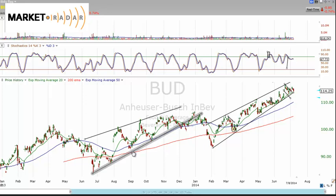These rising wedges are key short setups. Great. Talk about an HPS setup that was a rising wedge. I want to show you one that was on this week's watch list. Really a perfect textbook short. Again, it hit its target, blew right through its target, crushed it.